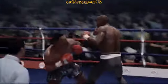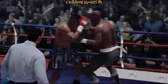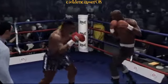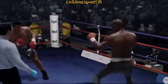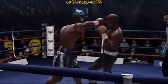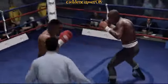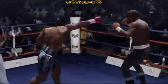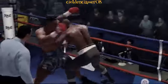Nice work on the right hand by Mike Tyson. And you can see he wanted to do that as he holds on there. He missed with that headshot. Keep your head moving. Oh, and he returns fire with a left hand. Tyson's opponent is having a field day, Teddy. That left hand lands again. Well, he keeps moving the wrong direction. He needs to move away from that punch.